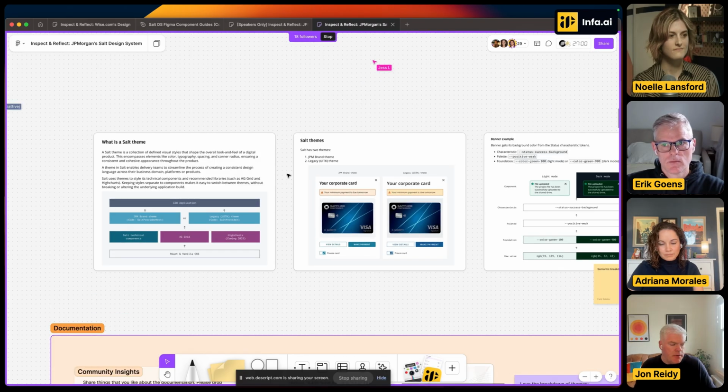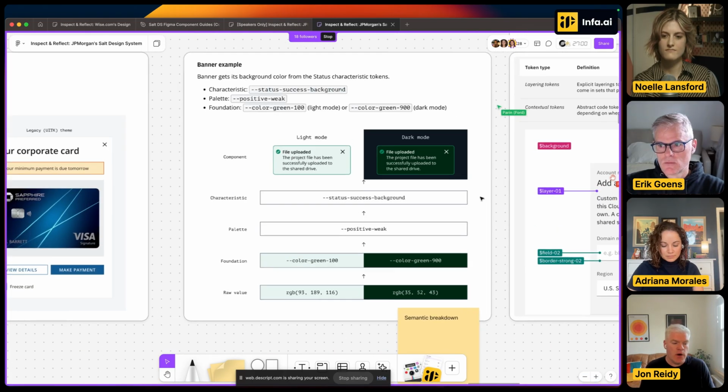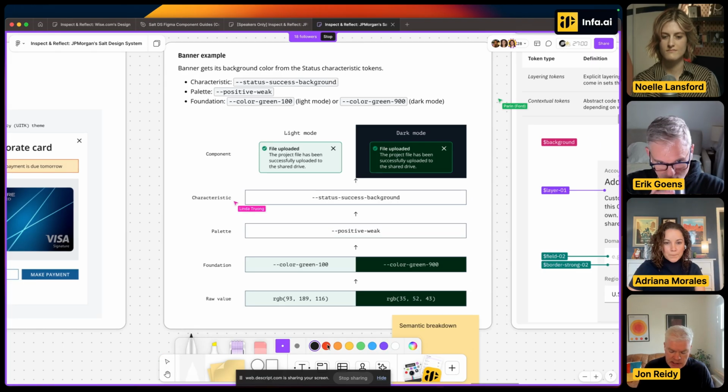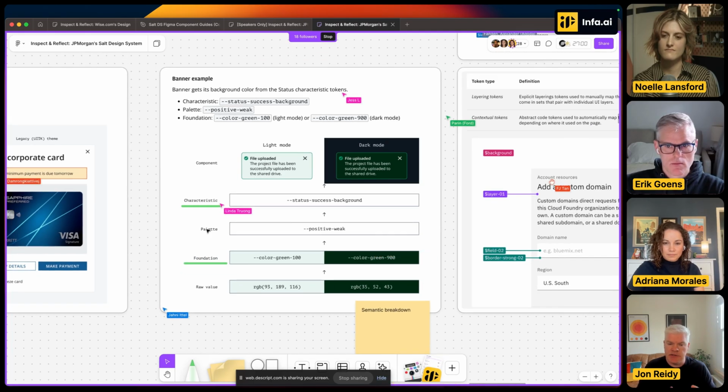Yeah, I mean, I've been going through it, and it looks really comprehensive. You can see so much work has gone into it, and it feels like it's been around a while. It feels like a lot of time has been spent on it because it goes really deep. It feels really specific to a particular area of JPMorgan. We know that they have a lot of different design systems, and I think that has allowed it to go really quite deep and specific.